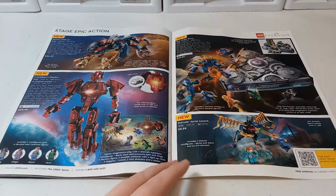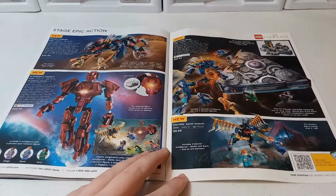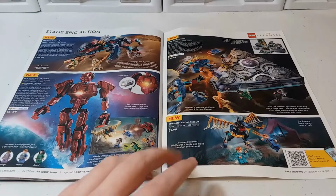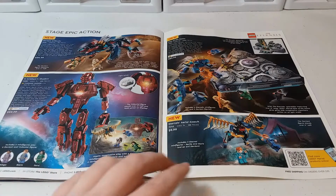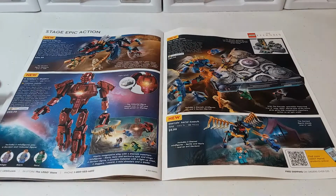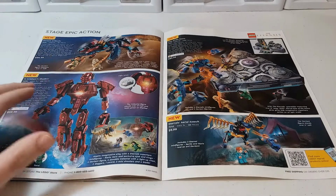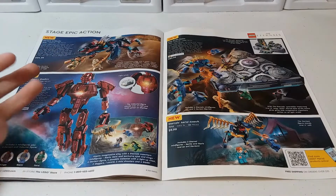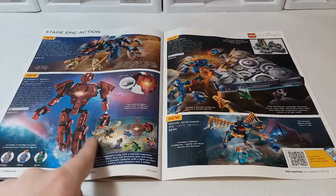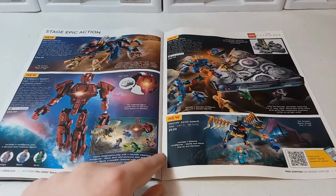So this is interesting. Lego, as of the time of recording this, hasn't officially revealed it, but it was leaked, so I guess it's okay to show. It's pretty interesting. I don't know if I like it. It's kind of weird to me. This is kind of interesting, I guess. It's like a mech. The light brick feature looks pretty neat with that.